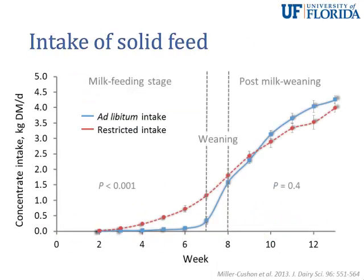And we can look at how solid feed intake progresses on these different milk feeding programs. So this is concentrate intake in kilograms dry matter per day. On the left-hand side of the graph is the milk feeding stage prior to weaning. In red, we can see that calves provided restricted amounts of milk were gradually increasing their concentrate intake, whereas calves provided milk ad libitum consumed very little concentrate prior to weaning, and then during weaning quickly increased their intake. And post-weaning intakes were similar.